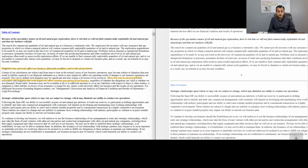The next amendment is under the section Table of Contents. If we look at the right hand side where we have the subheading bidding with because of the speculative nature, and then underneath there you'll see the next section starts with strategic relationships. What we're now looking at is an addition of an additional paragraph. What the company have now added in is the headline: litigation may adversely affect our business, financial condition and result of operations.